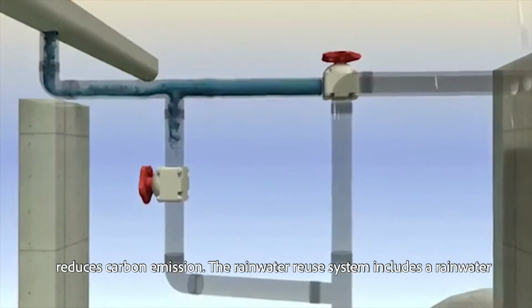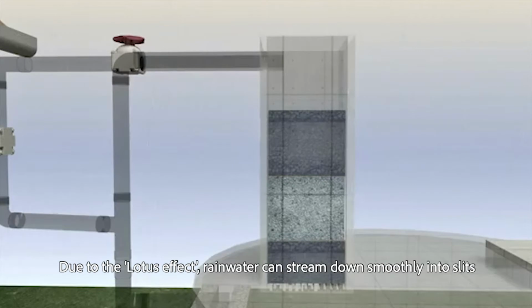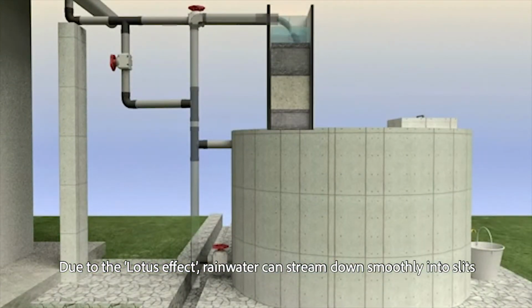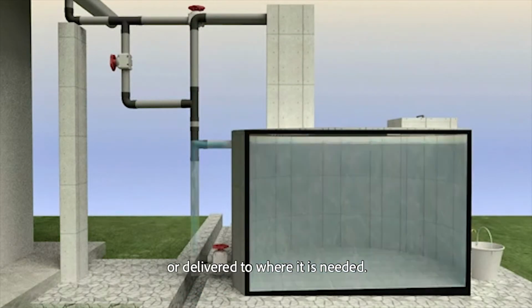The rainwater reuse system includes a rainwater harvesting system, a purification device, and a water supply system. Due to the lotus effect, rainwater can stream down smoothly into slits and gutters. After purification, it will be stored in storage tank for later use or delivered to where it is needed.